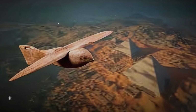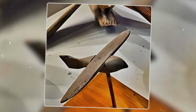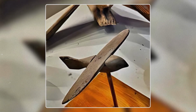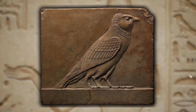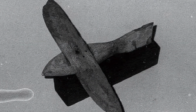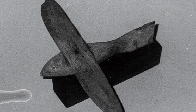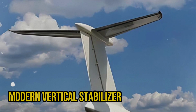The wings spanned just over 7 inches, and it weighed only 39 grams. Interestingly, the bird had no feet, and its wings were attached to a groove along the top of the body, extended outward as if in flight rather than folded back like typical Egyptian bird models. Upon closer inspection, the wings had an airfoil shape, rounded on top, and the bird was unpainted except for an eye on the right side. Most curiously, the tail was rotated 90 degrees to the vertical, resembling a modern vertical stabilizer.